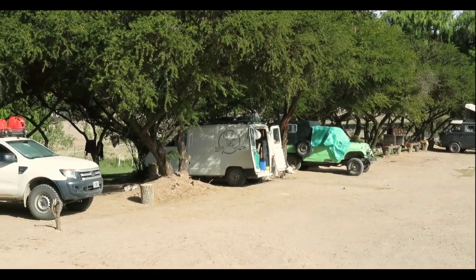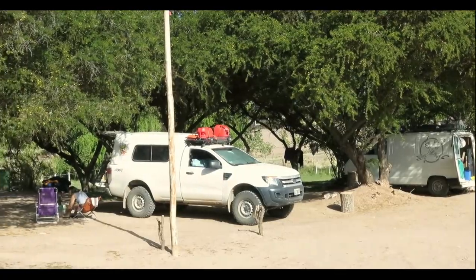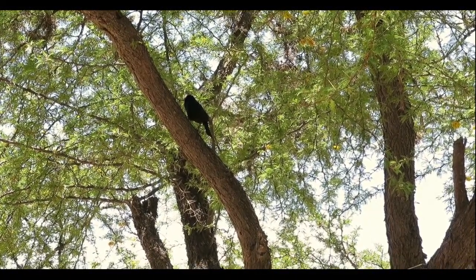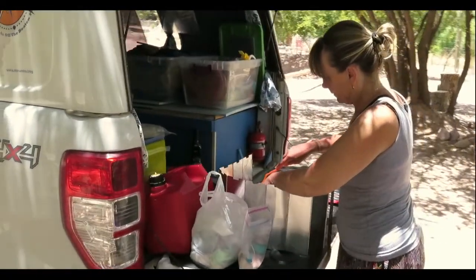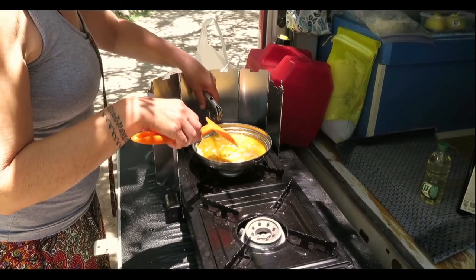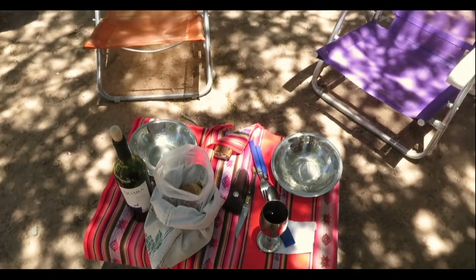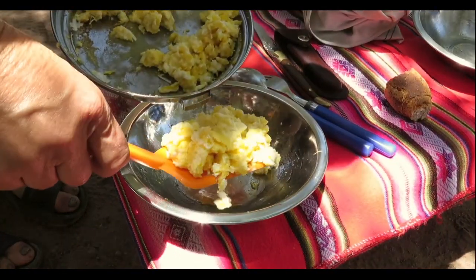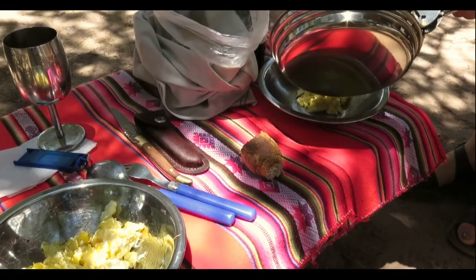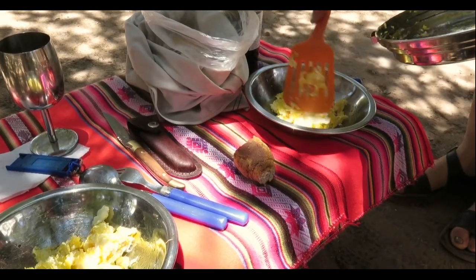Since we like the campground, we decided to stay another day so we can wash our clothes, and we wanted to visit the town as well, and we could cook a nice lunch having more time. Our lunches are always pretty basic and simple. It's usually a salad, a piece of cheese, bread. Today we're making eggs and omelette. The nice thing about having the fridge is that when we find cheese, for example, then we can buy a big piece.